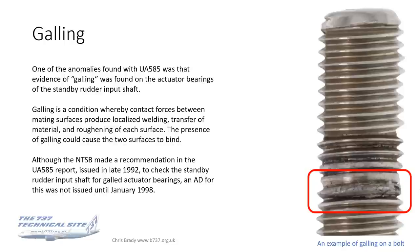Unless you're an engineer, you're probably not familiar with the term galling. There's a photograph of it there, courtesy of Wikipedia, but it's a typical example of galling. In this case, it's on a bolt, probably where the nut was attached, which has caused that distortion of the thread on the bolt in this picture. It wasn't a bolt that was found galled on the 737. This is just a generic example of what galling is.